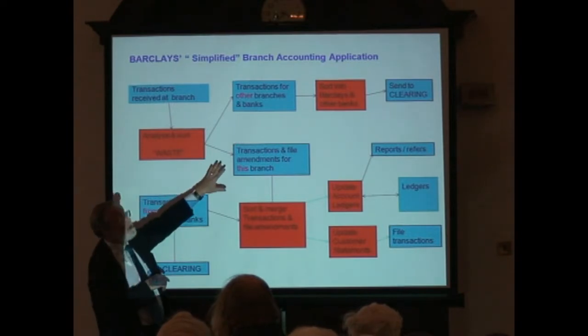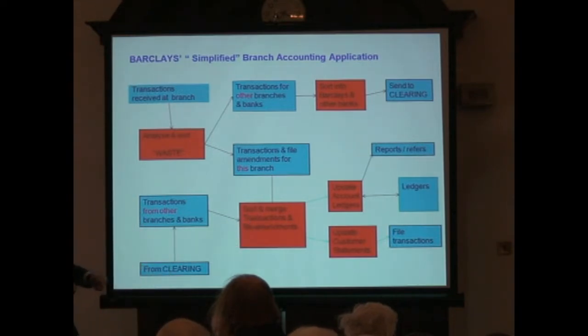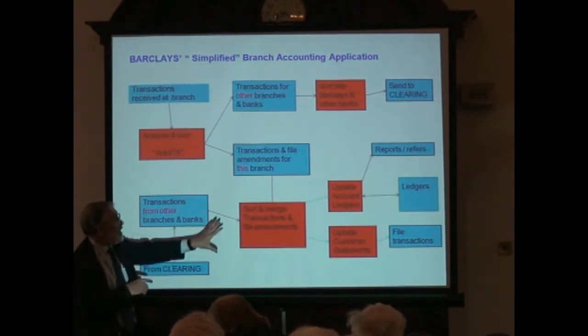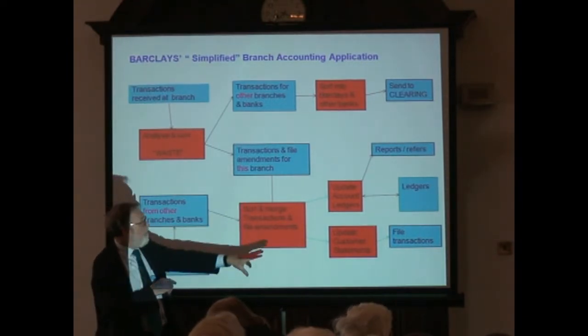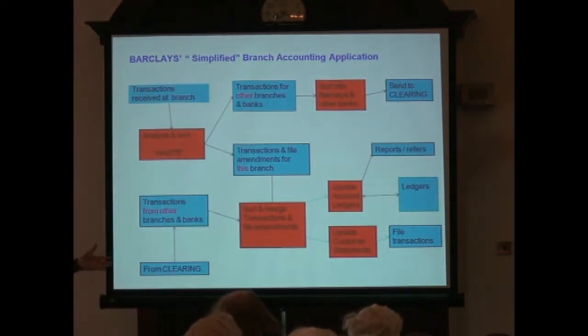What we did for this branch was, we just collected them, we have to sort and merge those so we can process them, but we have to sort and merge them with all the stuff that other branches and other banks have been doing in that process I explained, and that comes into us. So we end up with everything for this branch, and basically the process was we have to update the ledgers, upprint the customer statements, and file away the transactions, file away the ledgers, and come up with any reports or refers of people going overdrawn or anything like that. That's the quick background. You've now had the 1.5 minute tutorial on branch accounting.